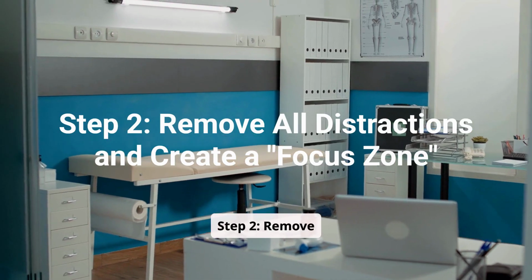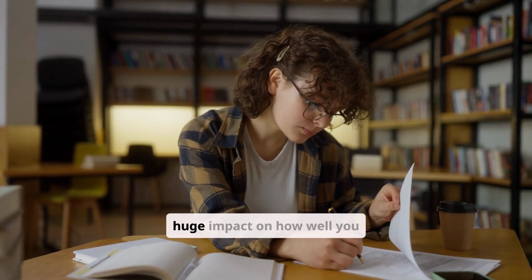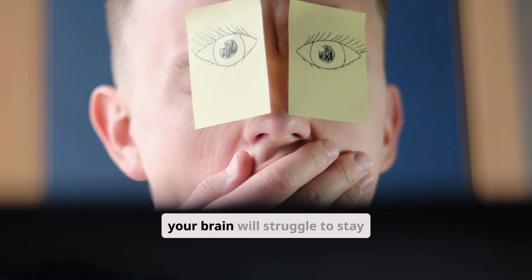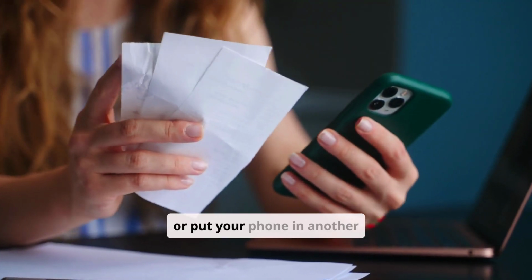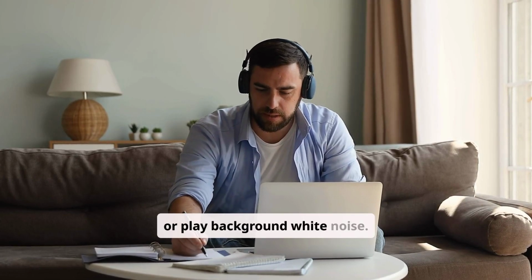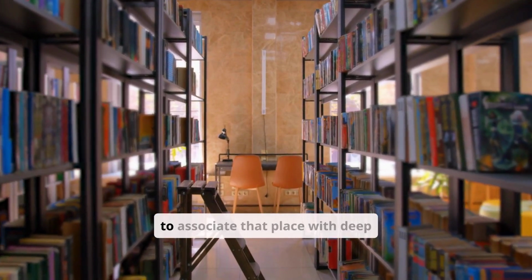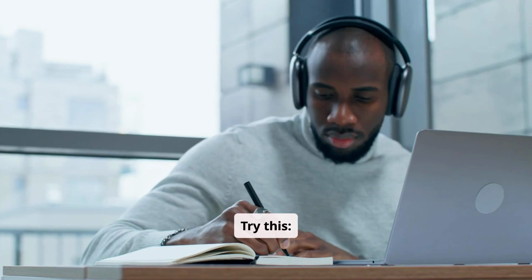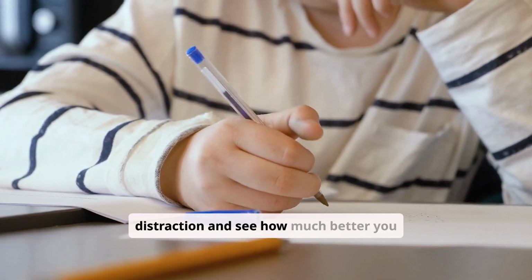Step 2. Remove all distractions and create a focus zone. Your study environment has a huge impact on how well you can concentrate. If you're surrounded by distractions, your brain will struggle to stay focused. Turn off phone notifications or put your phone in another room. Use noise-canceling headphones or play background white noise. Find a consistent study location. Train your brain to associate that place with deep focus. Try this. Before your next study session, remove at least one major distraction and see how much better you can focus.